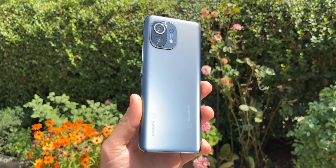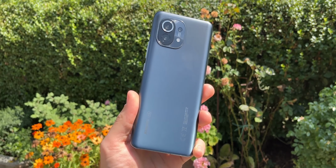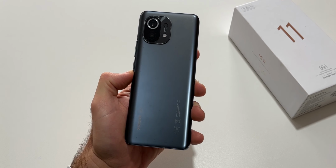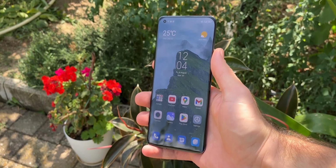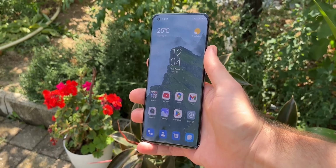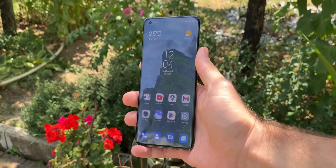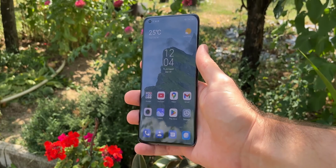This phone was the first flagship of 2021, and it set the bar for future phones that year. It too has a premium build quality made of glass and aluminum, and it feels amazing in the hand. Another reason why this phone is still worth it is the display. The Mi 11 has a 6.8-inch AMOLED display with a 120Hz refresh rate.